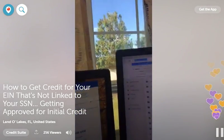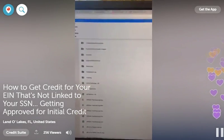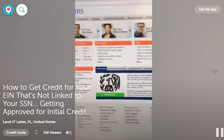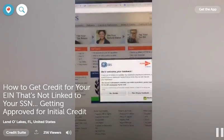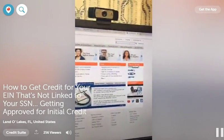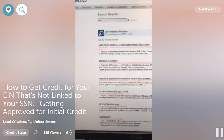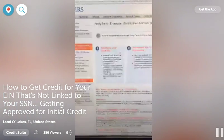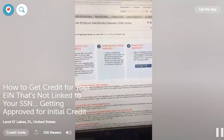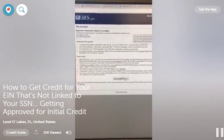So irs.gov. We're going to go right here to irs.gov. On irs.gov, you're able to get an EIN number right from here. You can probably even search right here for EIN, and you can go right there and apply for an employer identification number. This is exactly what you do. Apply online now, boom. And now you're getting your actual EIN number. I understand it's authorized. Let's go ahead and begin our application.